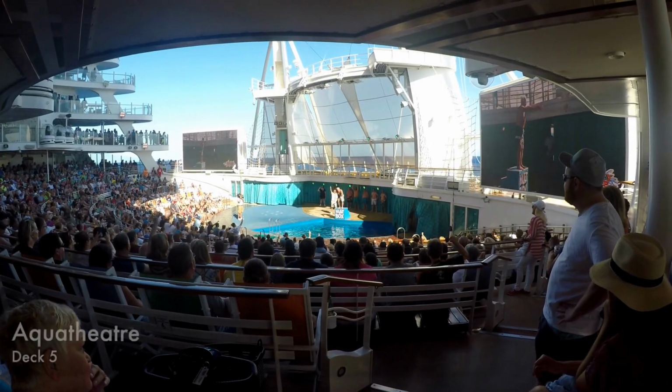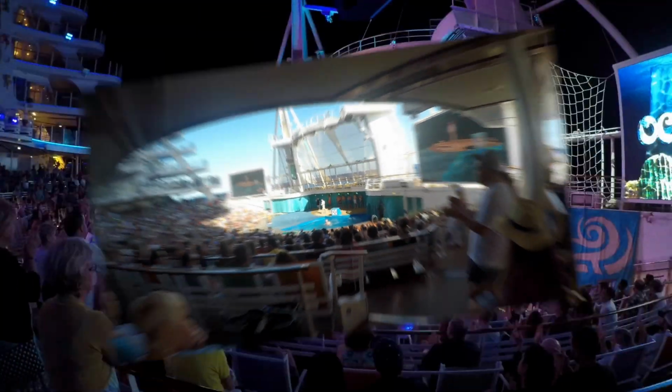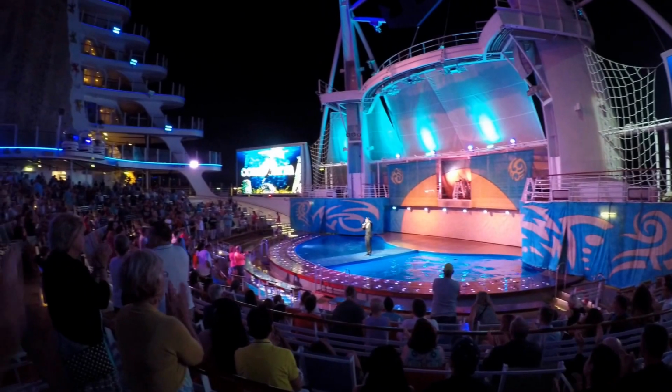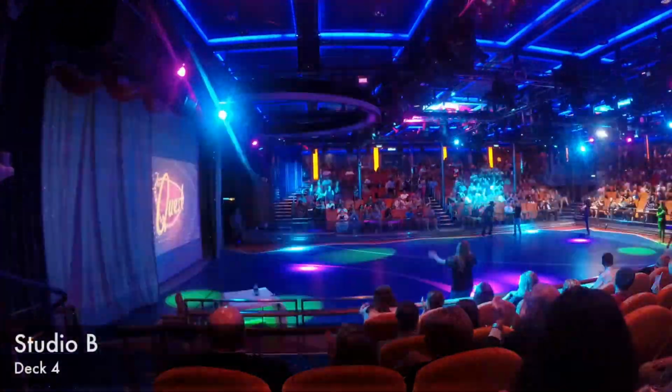If there's one area that the Oasis class ships excel in, it's entertainment. This is the Aqua Theater on the back of the ship, which is obviously a water theatre, and this was a diving show that we saw on one of the nights, the Daredevil diving show, which is amazing.